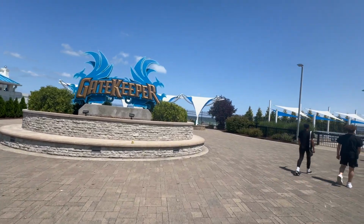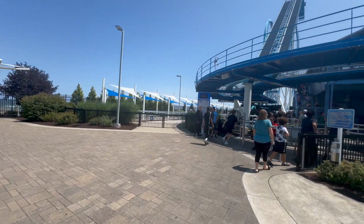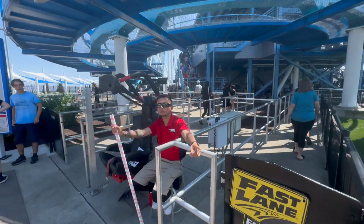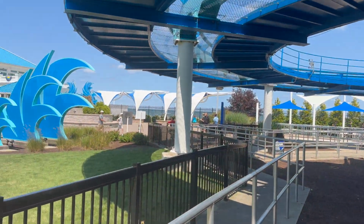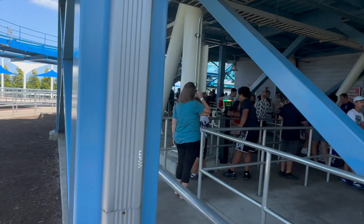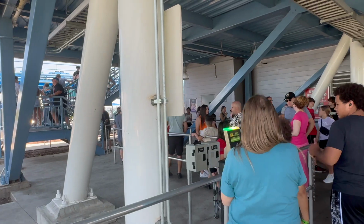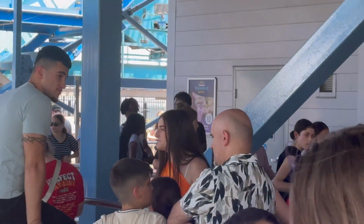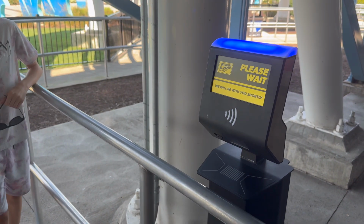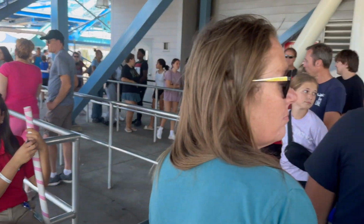Now it did say $17.50 instead of 10. I thought it was 10. I think yesterday it was 10, but I think it changes from day to day and based on how popular it is or what their projected amounts are. You show it to the guy sitting right up there in front of the Fastlane, and then you'll have to scan it again here to get into the actual Fastlane line. But we're skipping a large amount of the line way back there for today. So that's pretty good. Just put the QR code under there, and then it will turn green, and then you can get into the Fastlane line, and they'll be watching you right over here.